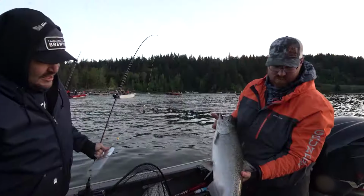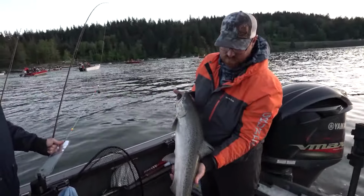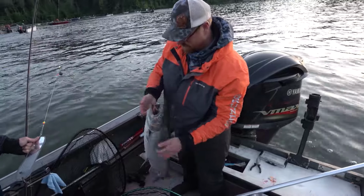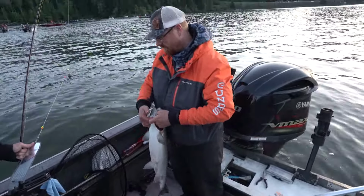Awesome. Yeah, baby. Great. So that adipose fin is gone. And that's what we're looking for? Yep. That healed scar right there. So it's a great fish to get these hooks out.